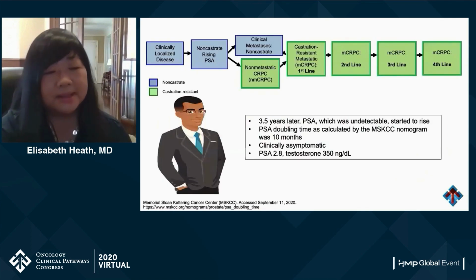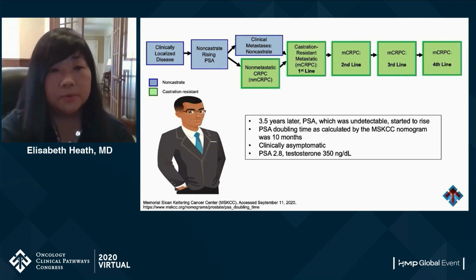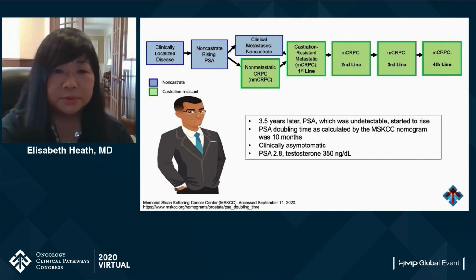So now we're following again Mr. Jones, and he's done well after his treatment of radiation and ADT. And now, all of a sudden, 3.5 years later, his PSA started to rise. So many of us would go to the nomograms. In this case, Mr. Jones had the MSKCC nomogram equation, and the doubling time was at 10 months. He's perfectly fine. There were no symptoms whatsoever, but his PSA started to rise, now at a level of 2.8.